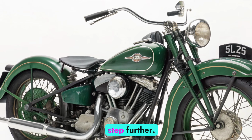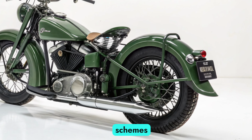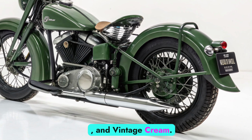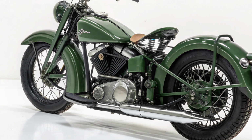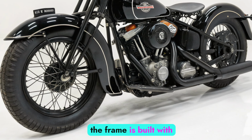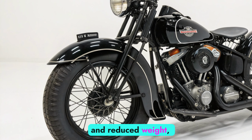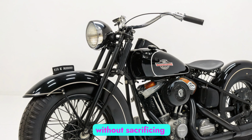But Harley went a step further. The paintwork is done in handcrafted retro-inspired color schemes like deep garnet metallic, glacier blue, and vintage cream. Each one is layered and polished for that old-world luster, making the Panhead a head-turner in any crowd. Despite all the classic visuals, the frame is built with modern materials and structural upgrades for better stiffness and reduced weight, giving you that vintage charm without sacrificing control.